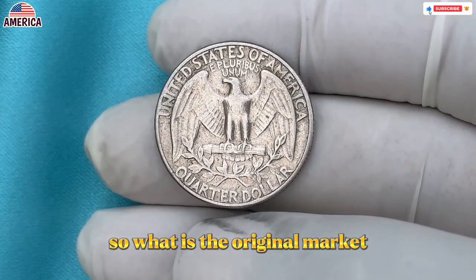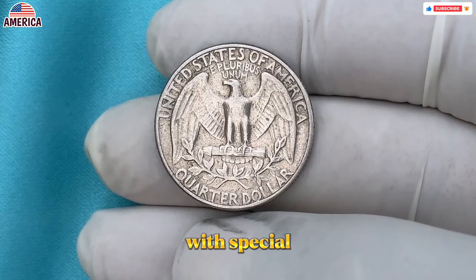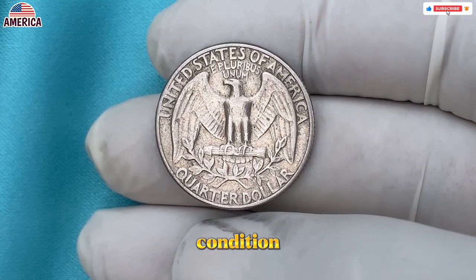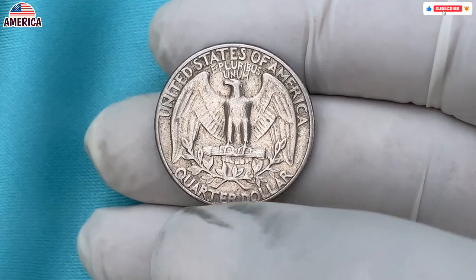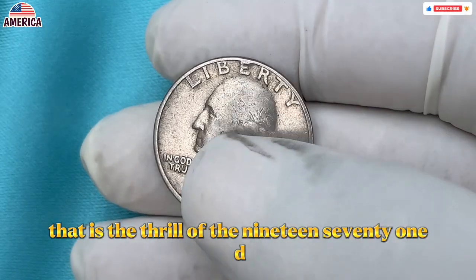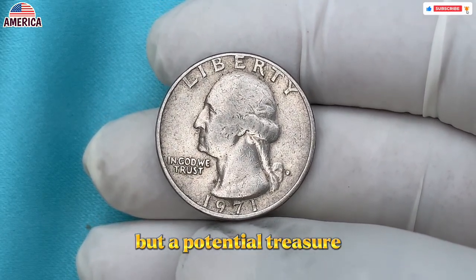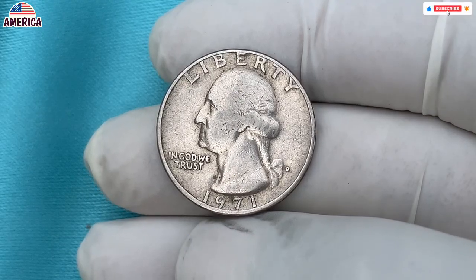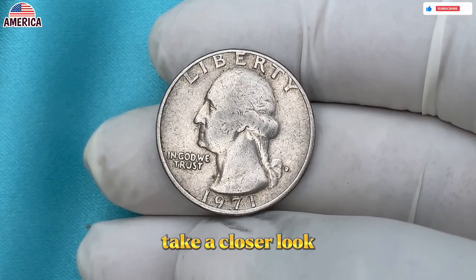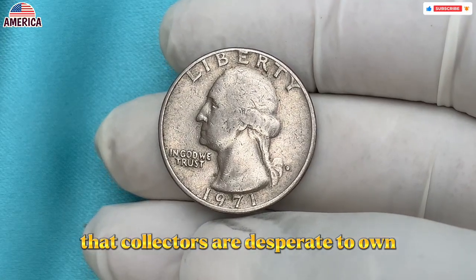So what is the original market value of the rare 1971 D Washington quarter dollar with special errors or in pristine condition? These coins have been sold in markets and auctions for as much as $6,000 in the United States. That is the thrill of the 1971 D Washington quarter. It is not just a coin but a potential treasure waiting to be discovered in your collection or even in your pocket change. Every time you come across one, take a closer look, because you never know if you are holding a rare piece of history that collectors are desperate to own.